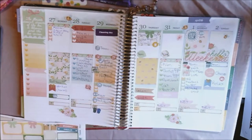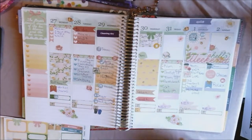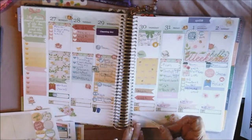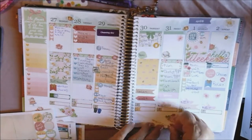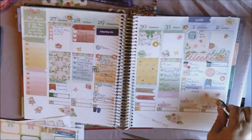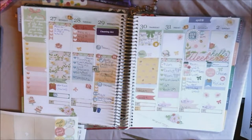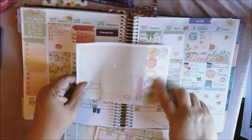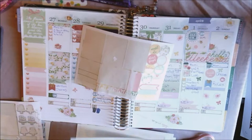Just scattering the deco all over, because I do like lots of deco, but I really do like lots of white space also. This kit was amazing. I'm a convert. I will use Pink Room Co.'s mystery kit every month if I can. Anyway, so that's my week setup.